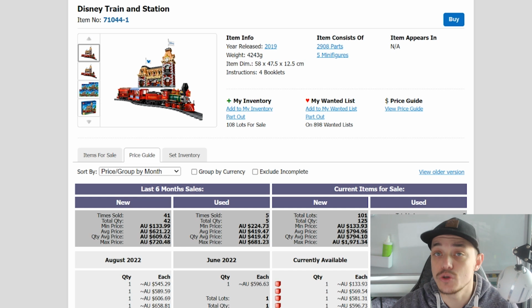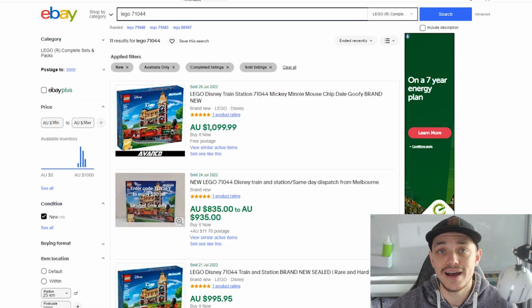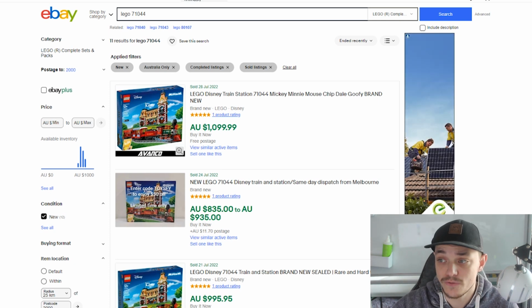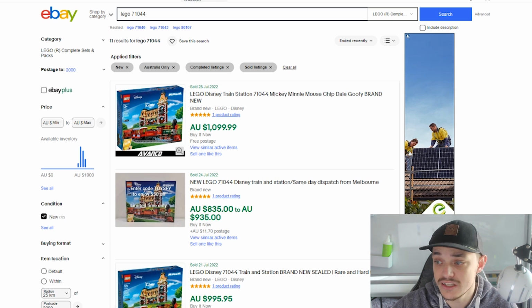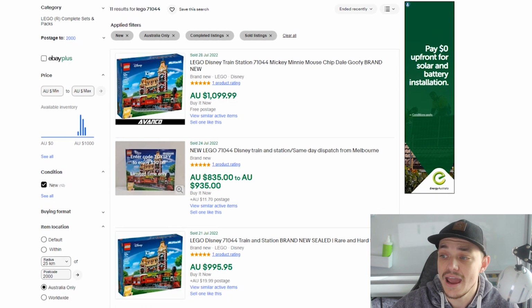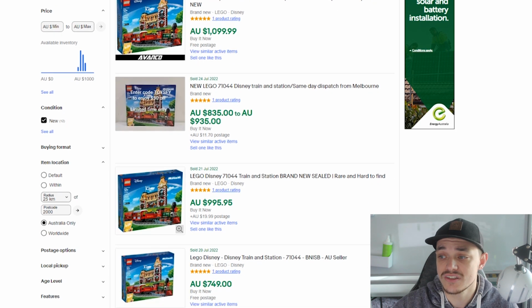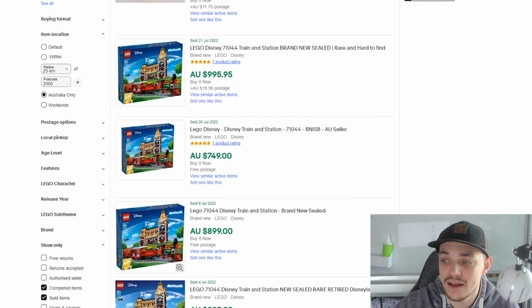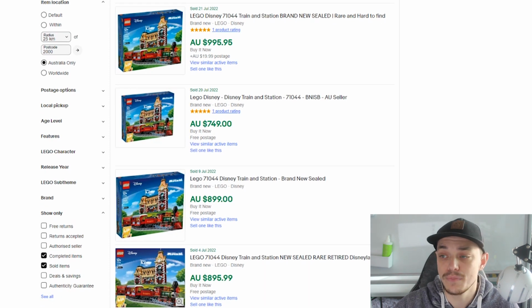Now I want to compare it to eBay because there is a bit of a difference. This is eBay Australia, sold listings set to Australia and new sets only. As you can see, the very first one just sold for $1,100, and this was a couple of weeks ago. There is some discrepancy in these prices. We have another one which is about $1,000. We have a 750, 900. All these are pretty much with free postage as well, and I have added that into the final number. We'll get to that in a minute.